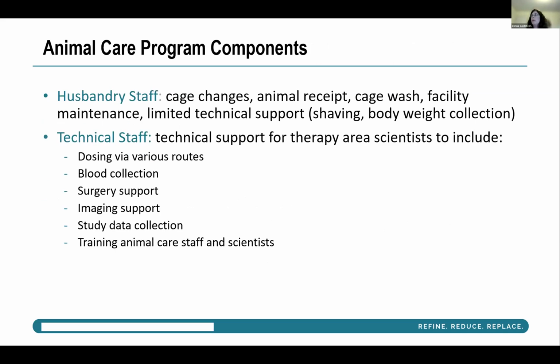The animal care program comprises a group of husbandry staff that are responsible for changing cages, receiving animals, doing the cage wash functions, facility maintenance, and providing some limited technical support. The other part of the staff is the technical staff that support the therapy area scientists. They do procedures such as dosing via various routes, blood collection, surgery support, imaging support, study data collection, and they train the animal care staff and the scientists.